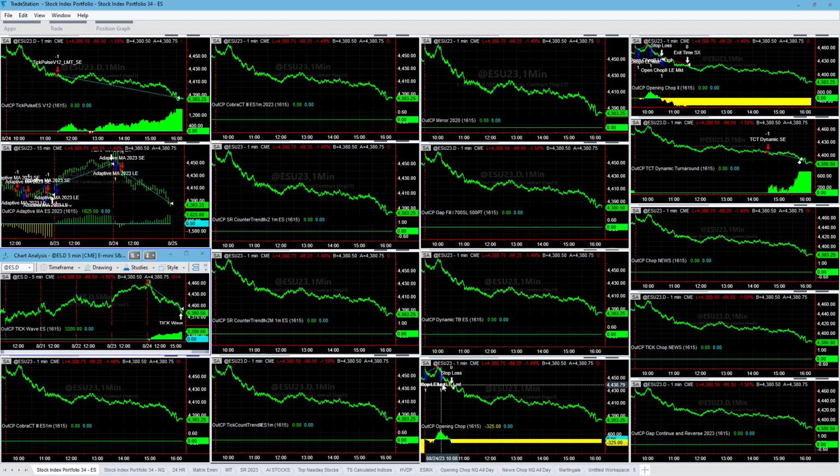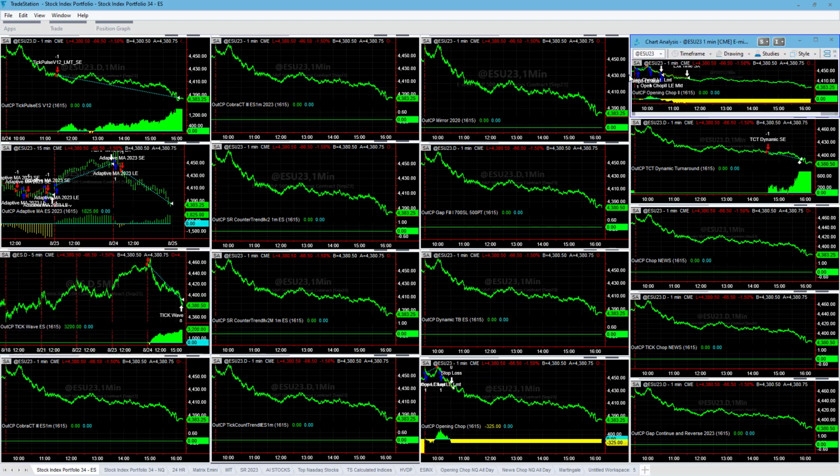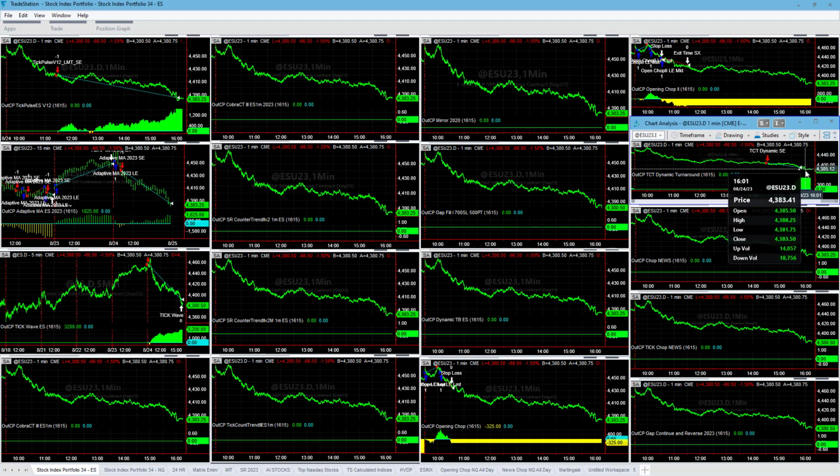The opening chop strategy did well at first, and then they kept this long trade too long, minus 325 on opening chop. Opening chop 2, same thing, captured some nice trades, long, short, long, and then long again. And so this one was down minus 937.50. Tick count trend dynamic turnaround was up 775 on the day.